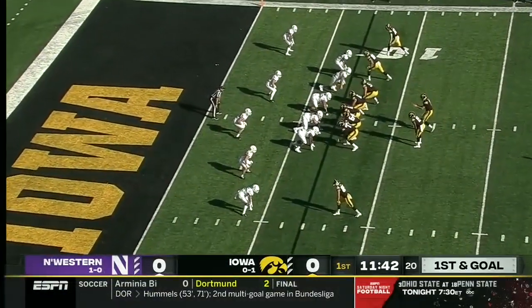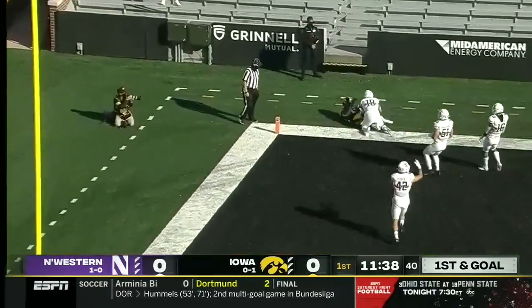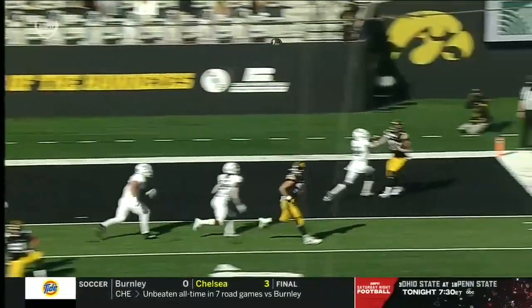Spencer Petras with Tyler Goodson to his left in the shotgun. Wants the back right pylon. Climbing the ladder, hauling it in. It's Brandon Smith. That is a Hawkeye touchdown. It's a great throw by Petras.